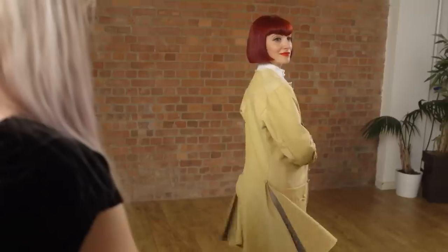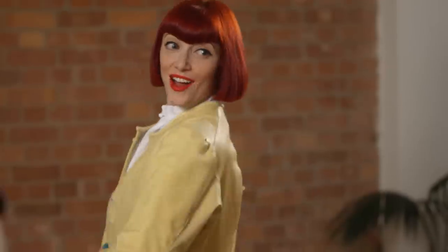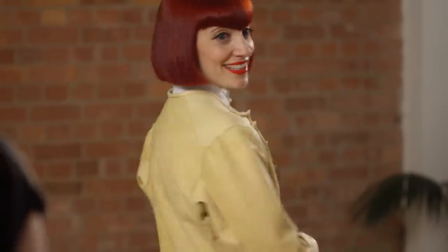I love the movement when you swoosh. I wasn't expecting it to be so swooshy. I must admit, I thought there would be no swoosh at all. I'm pleasantly surprised. I feel like I don't want to take it off. It just immediately does become like a second skin and you could kind of do anything in it. Coat for life. A coat for life. Coat for many lives. It's very indeed.